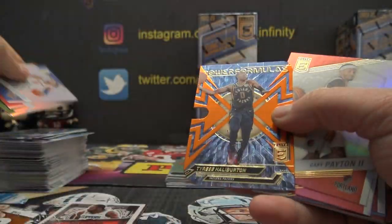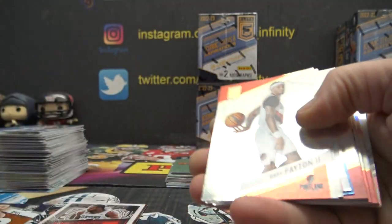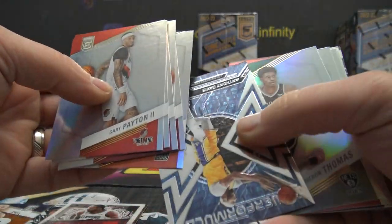Some cases are loaded. I've seen many times where a big name autograph, you get two in the same case. 13. You never know until you know, if you know what I mean. The hell are you talking about? I don't know.